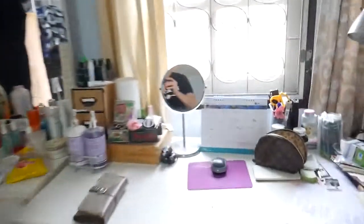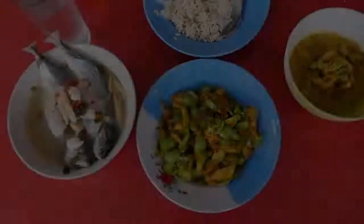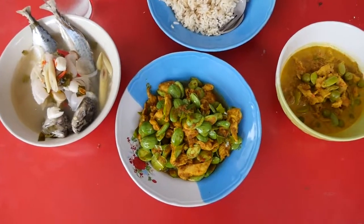Apart from, let me see if I can show you over here. Oh, here's Ying's makeup mirror. Oh, and there's Ying. And this is our second camera, so we'll be taking 2 cameras with us. And yeah, that's all of the gear that we'll be taking with us on this trip to film this entire vlogging series and making videos. Ying and I are gonna be traveling for about a month and a half outside of Thailand.